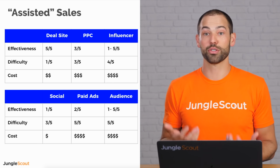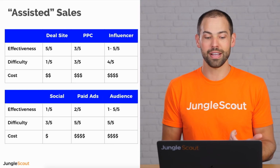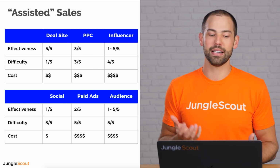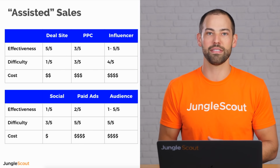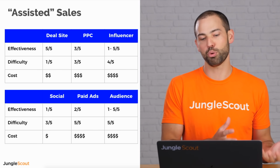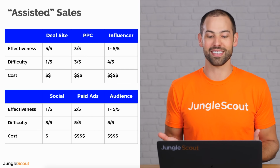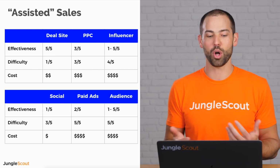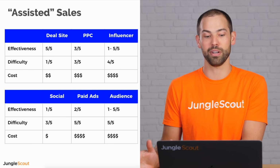Social, there's Facebook groups out there that you can try to get people to purchase or use your coupons. The effectiveness is kind of hit or miss. Difficulty is not too bad. It's relatively inexpensive, but most people have pretty poor results with it. Influencer, again, it depends on the size of the audience. Difficulty is in the middle. Cost is usually pretty high because they usually require quite a bit of money.